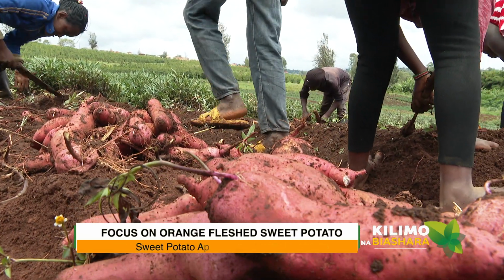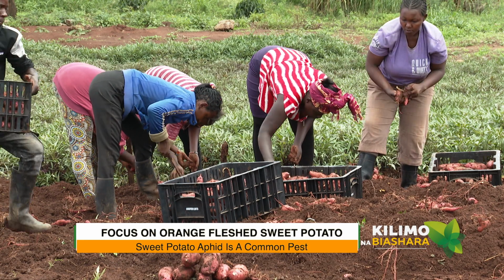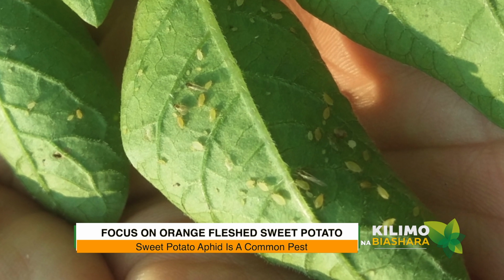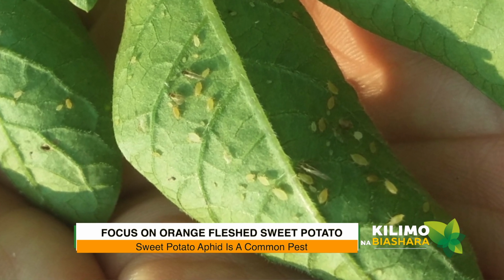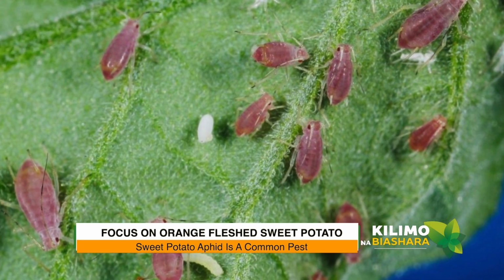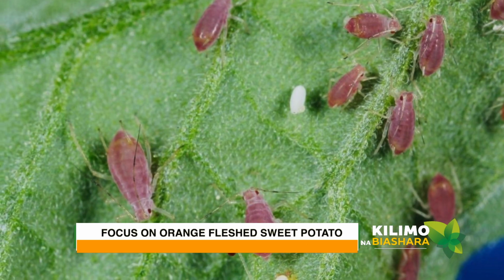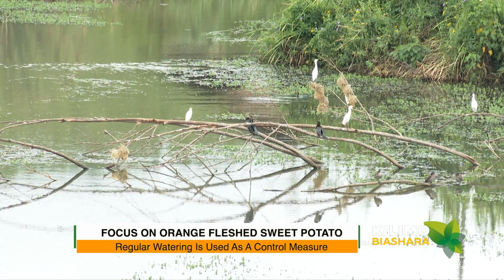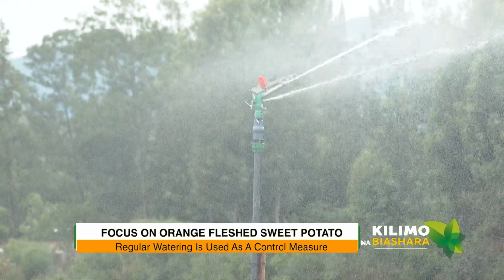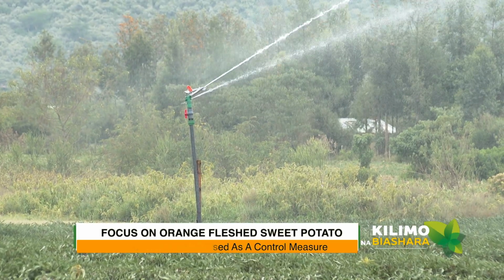Everything has an enemy. Even sweet potatoes here have their own enemies. And one of the biggest enemies of sweet potato is the sweet potato aphid. The sweet potato aphid can destroy all this. But what is important is how to manage it. You don't manage it once it gets into your shamba. You try as much as possible to track it out. We use water because it doesn't manifest on wet surfaces. So we make sure that our surfaces are as wet as possible. As you can see, the sprinklers are running to make sure that the sweet potato aphid doesn't get a chance.